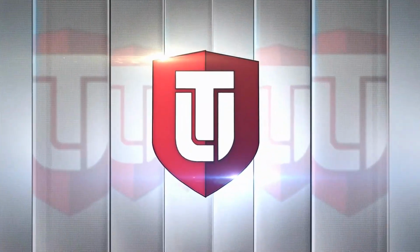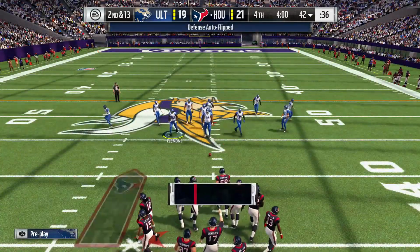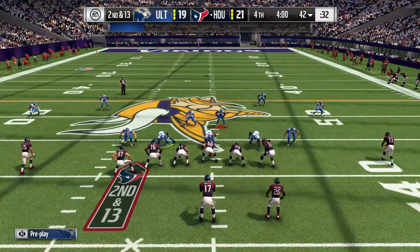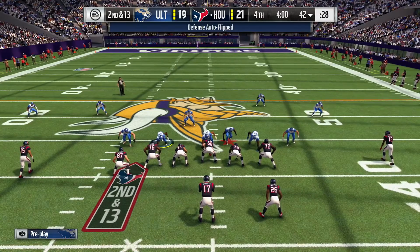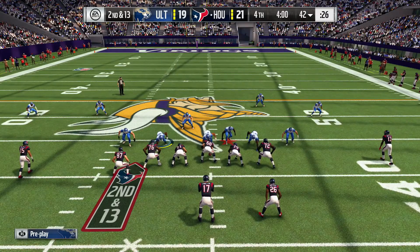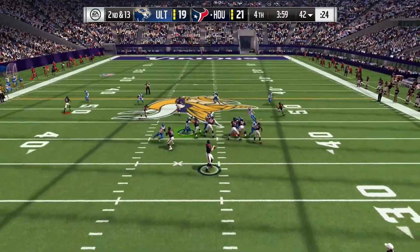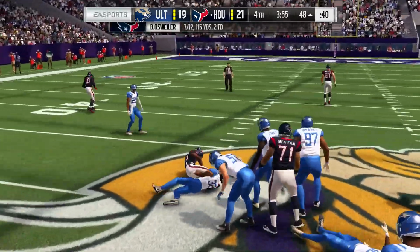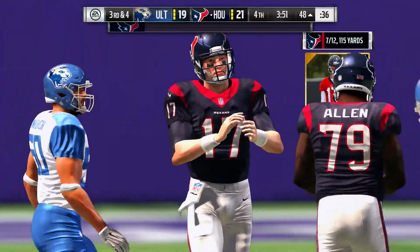Back now at beautiful new U.S. Bank Stadium. It's been a good one so far. Just a two-point game here as we get set for quarter number four. Second down, Osweiler. He's got it complete to Braxton Miller. The dump off gets him 9, so now they're in much better shape for third down.